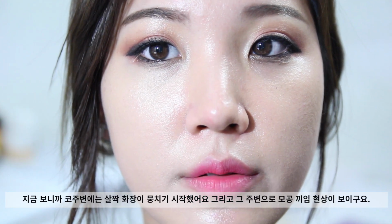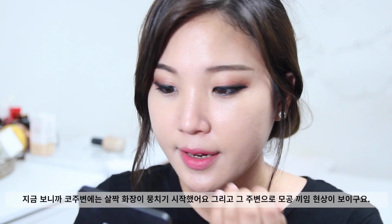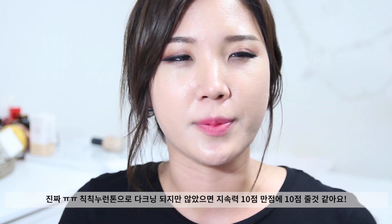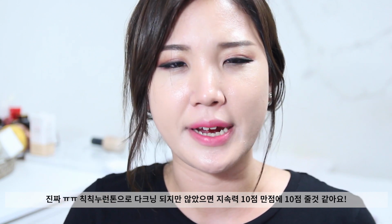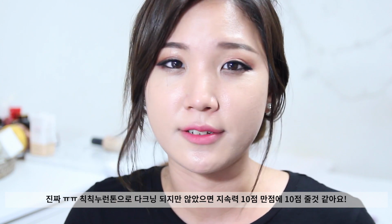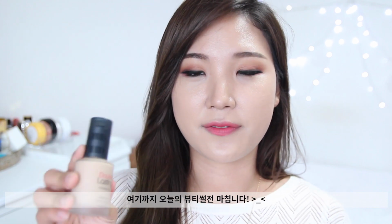It started clinging around my nose and accentuating the pores around that area. That's about it. If it didn't oxidize into this slightly awkward, ashy, grayish yellow color, I would definitely give this 10 out of 10 in terms of longevity. So that was it for today's review on the Etude House Double Lasting Foundation.